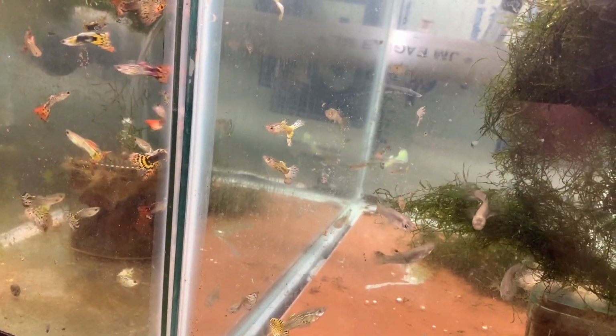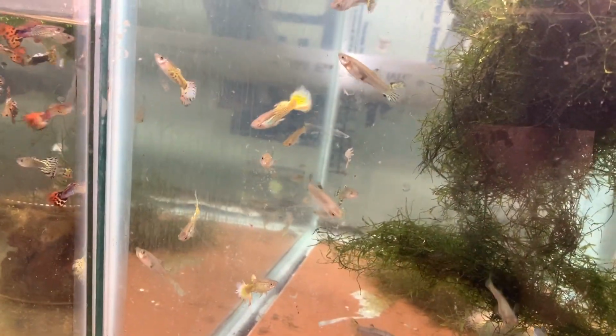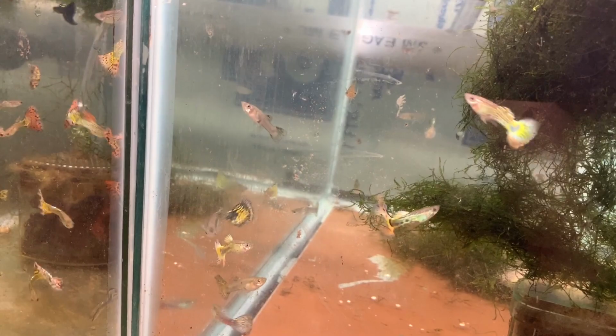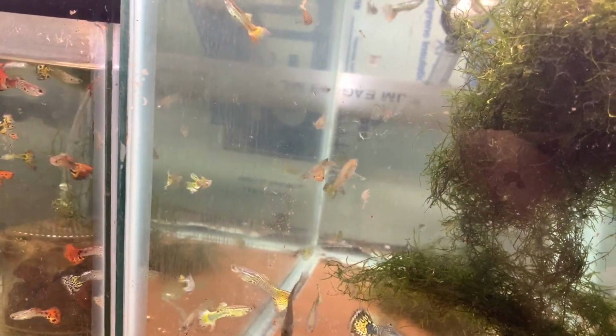There's some with a little bit of red in the tail, so I'm going to be pulling those out and hopefully getting more of a green color. It's time to hook these up to the auto water change system, which this tank isn't. Almost all of them are, but this tank isn't.